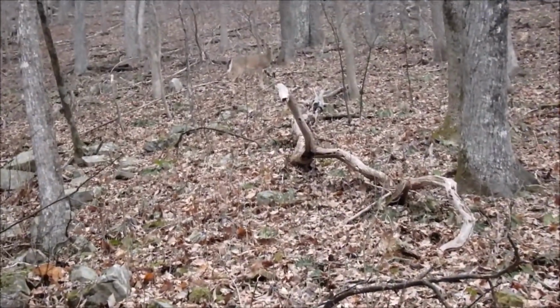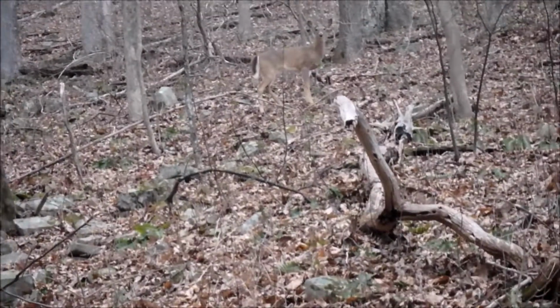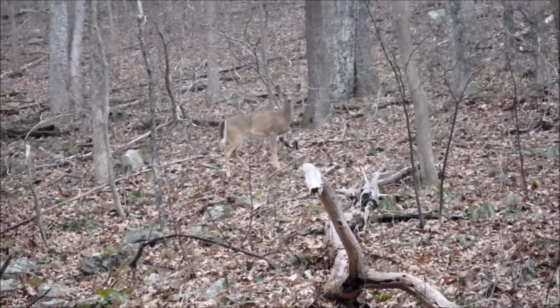Snuck up on a deer. The wind's blowing in my face. It can't smell me.